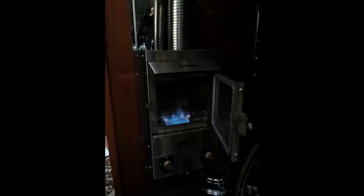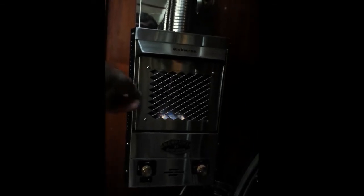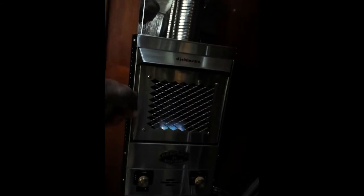On top of that, add in a little clip here of my Dixon propane heater. You can get solid fuel, you can get diesel. The problem with those is you have to have a fresh air source, so you have to leave a window open, you have to leave a hatch open, something, because they use the air from the inside of the boat to burn the fuel, and then it exhausts out the chimney.